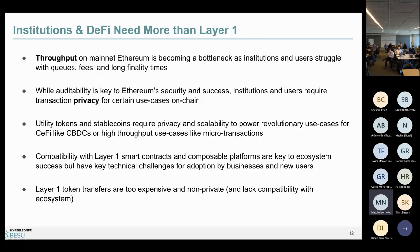Compatibility with layer one smart contracts, composable platforms, all the good stuff. Token transfers are expensive, they're not private, and there's often not compatibility with the ecosystem if you take advantage of privacy features on layer one. So if you're using Tessera in a private network, you may not be able to port those assets in a way that makes sense to where they need to go if you're interfacing back with public networks.